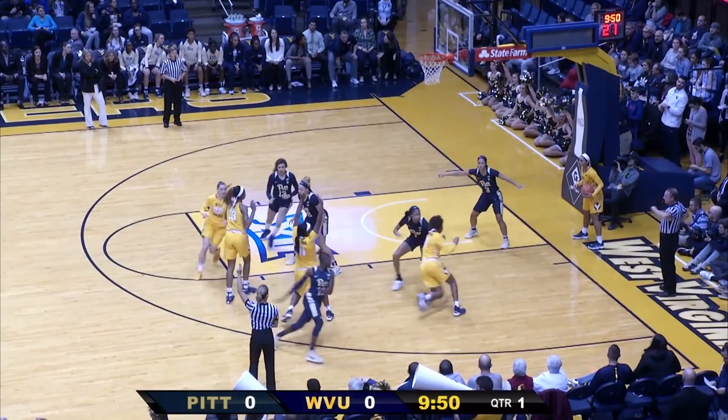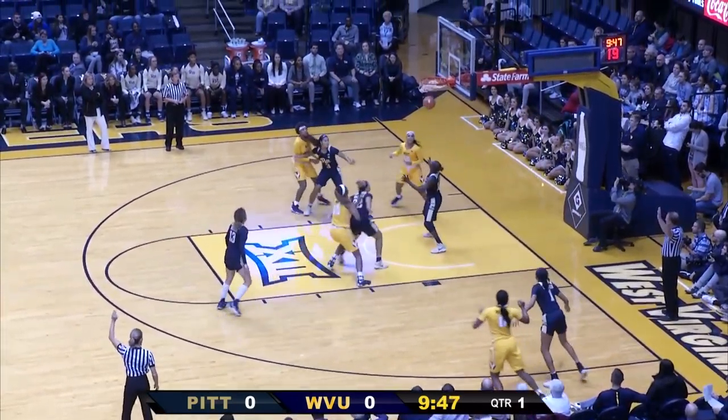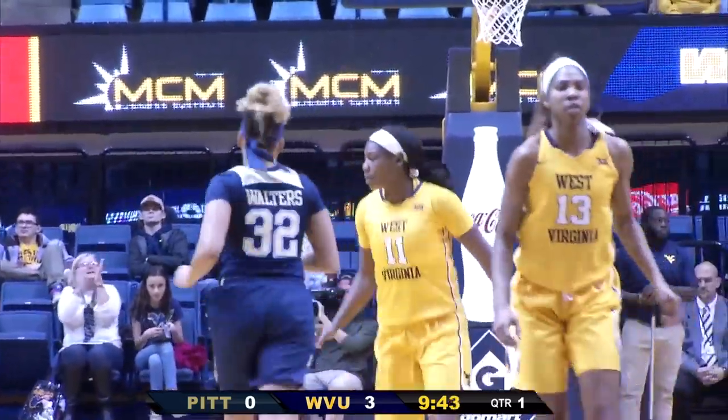They will trigger in underneath the West Virginia goal. She looks to get it in, better do so quickly to a right corner. Three for Muldrow, and she buries it. The first three go to the Mountaineers.